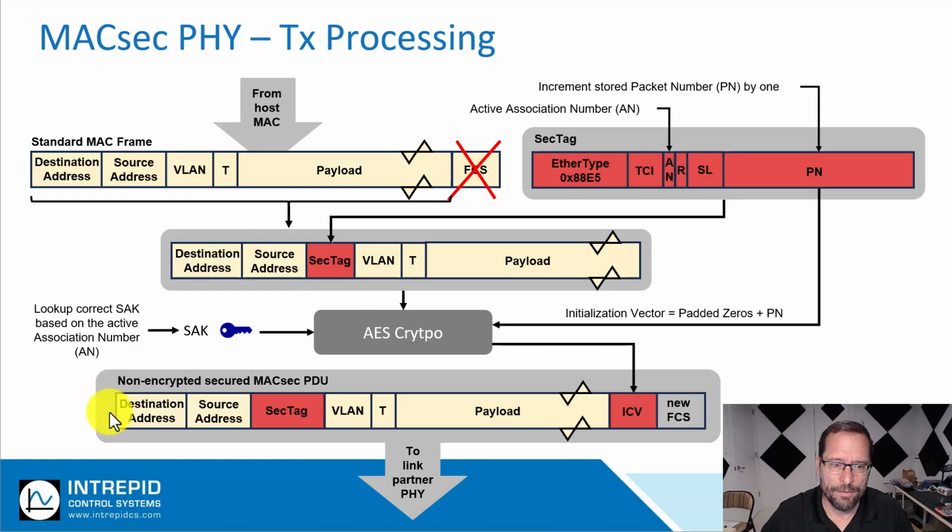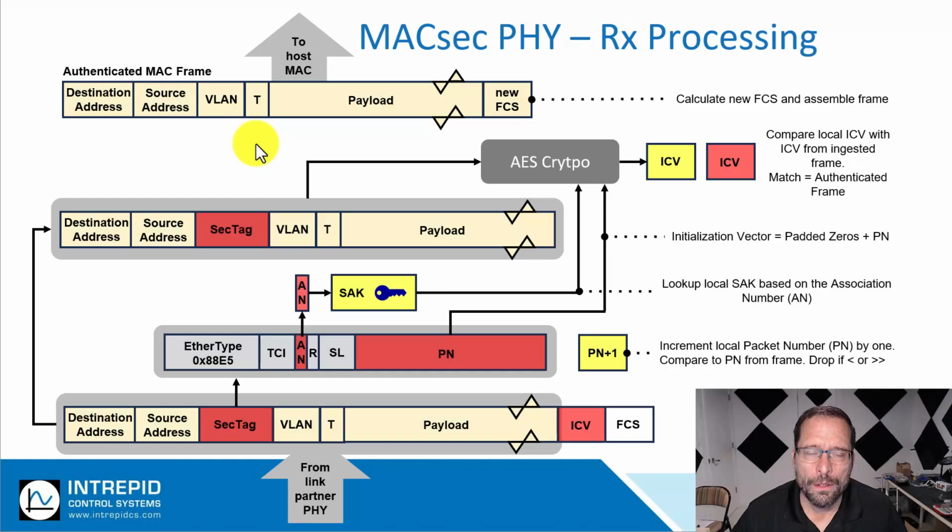So now we have a non-encrypted, secured MACsec PDU ready for transmit to the partner PHY. Here's the process that happens inside of the receiving PHY. The receiving PHY first receives the secured MACsec frame from the link partner, including the sec tag and ICV values. Notice that there's two ICV values here, one in red and one in yellow. The yellow is calculated by the receiving PHY.